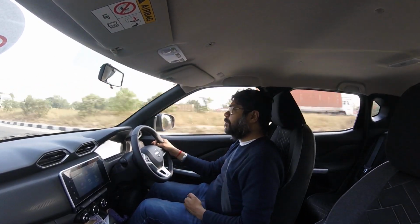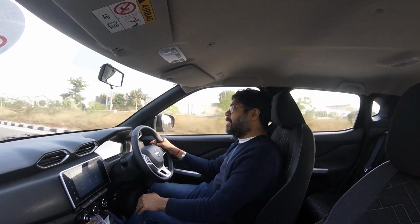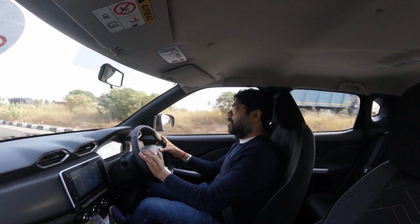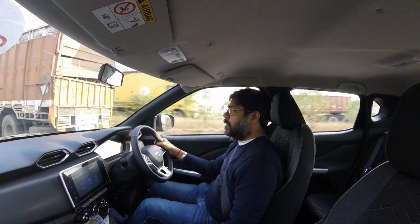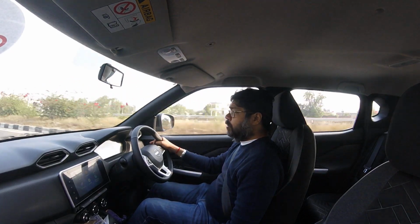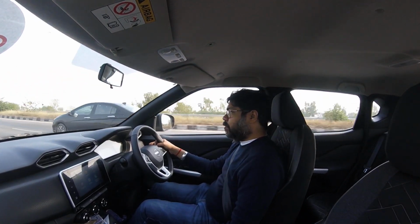Back to the Magnite. Is it last chance saloon for Nissan in India? Yes, I think Nissan has to make the Magnite a success. It has all the ingredients to make the Magnite a success, but I don't know if it will, because at the end of the day, you need a good and dedicated sales team. You need proper showrooms. You also need demand to be climbing. I don't know if demand will be there sustained in 2021.